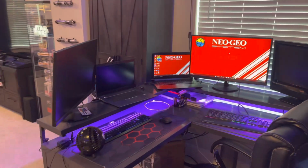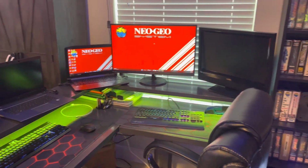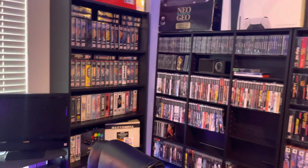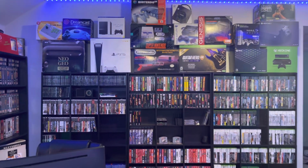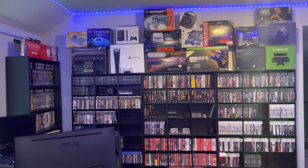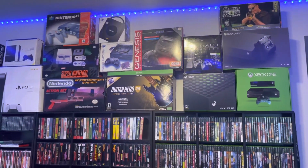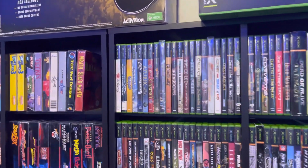So the black screens there are my work computer and screen, and then over here my private PC, and a little mini TV for testing games. And then, of course, my wall of games here. So all the way across, and I've done some consolidating this year so far. I have trimmed down some of my games to focus on some of my other consoles, but this is pretty much what I have. And I plan on adding a few more things throughout the year.